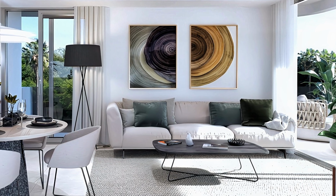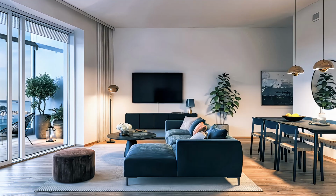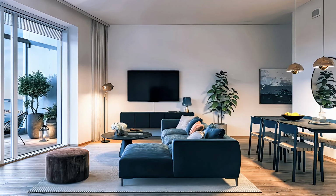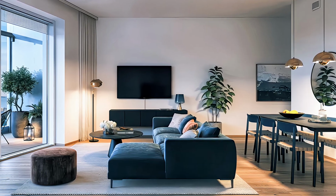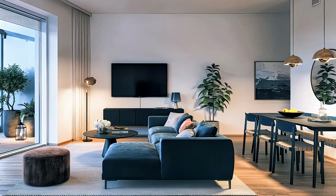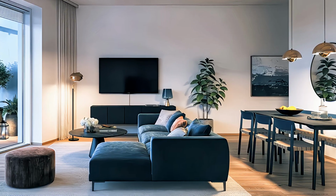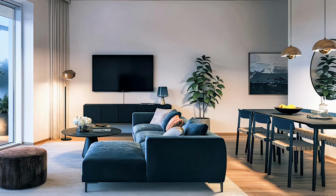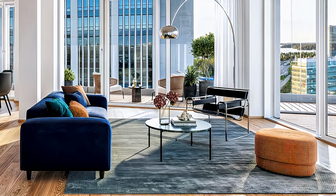Are you looking for some fresh interior design ideas for your medium-sized apartment? Do you want to make the most of your limited space and create a cozy and stylish living environment? If so, you are not alone. Many people face the challenge of decorating their apartments without compromising on functionality, comfort, or aesthetics.